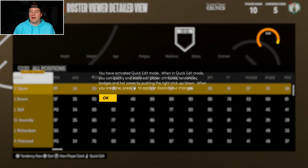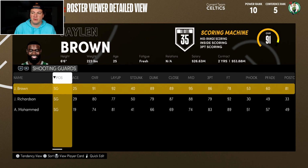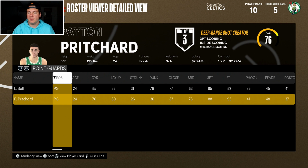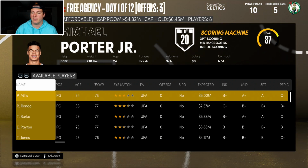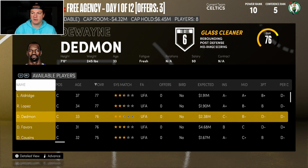So what I'm going to do right now is just slide Jaylen Brown back down to the shooting guard spot. He goes down to a 91, but again, it's not a big deal. So Muhammad's unfortunately probably not playing in this first season. I'm probably going to go ahead and keep the majority of this rotation the same. I do need to figure out a new backup center. We're not renouncing the rights on Robert Williams, but I do need to figure out somebody else here to be a new backup center for me.